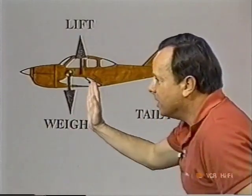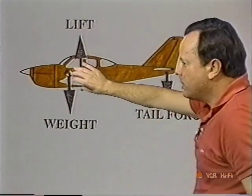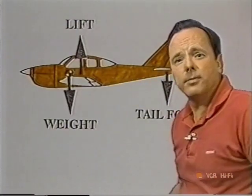If you move the center of gravity forward, then of course the airplane becomes more stable, but it'll fly slower and require more fuel. So you see, there's a trade-off between the CG location and the amount of fuel required and the speed of the airplane.